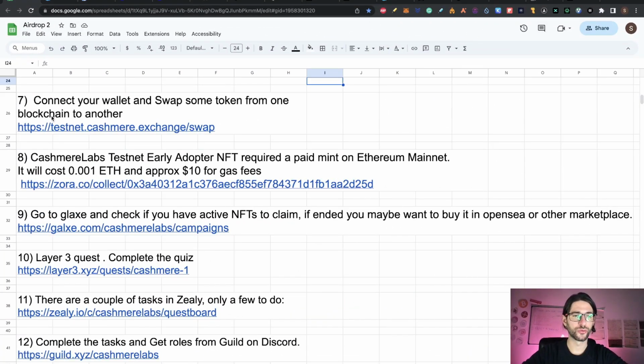Now guys, we go to step 8. We already finished with the testnet at this point. We go to step 8, which is we have an NFT, which is the testnet early adopter of Cashmere Labs. You need to pay some transaction for the mint. It costs 0.001 Ethereum, which is approximately $2 and some gas fee.